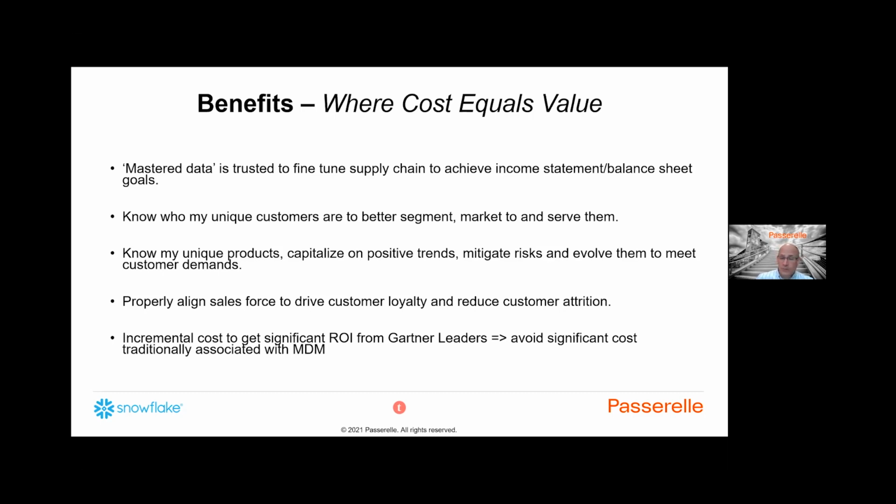And finally, align your sales force. Again, as you know your customers and know your products, make sure the sales team is best aligned to meet those needs and drive loyalty.